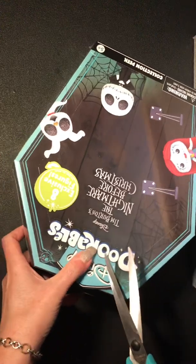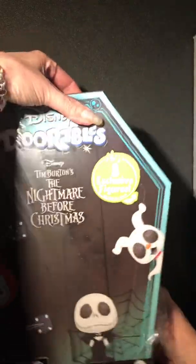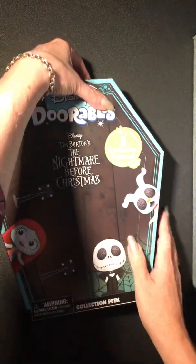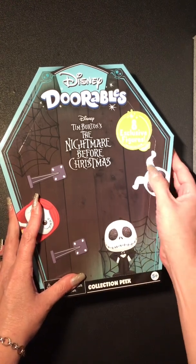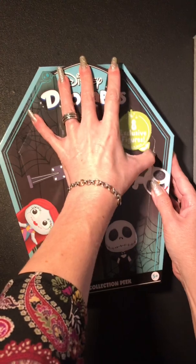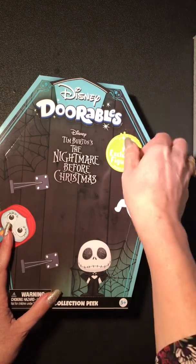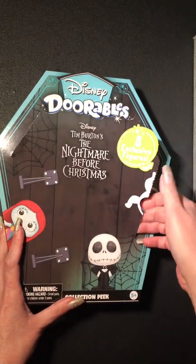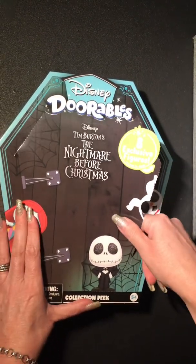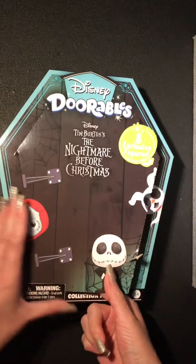Just going to remove the plastic. Okay. And let's see what we got. Have you guys done these sets? I really like this idea and it seems pretty cool. So I'm just going to bust it open here.